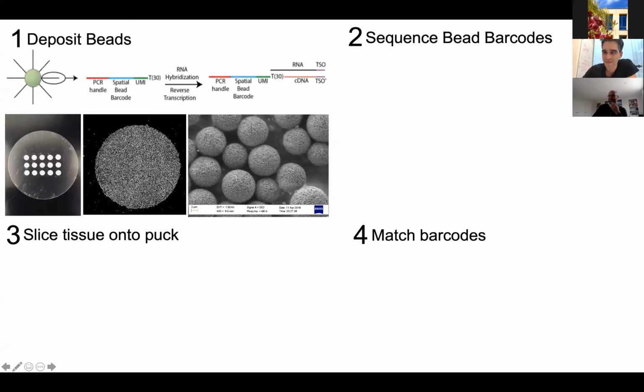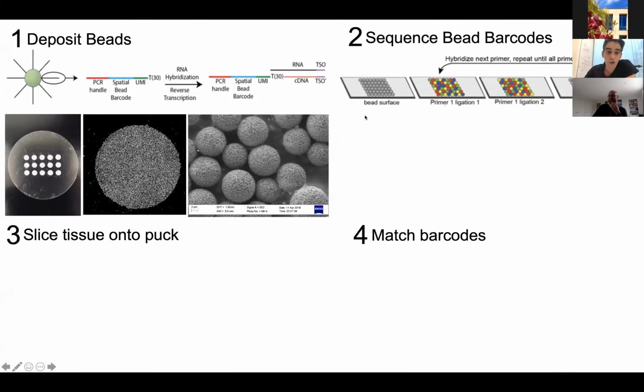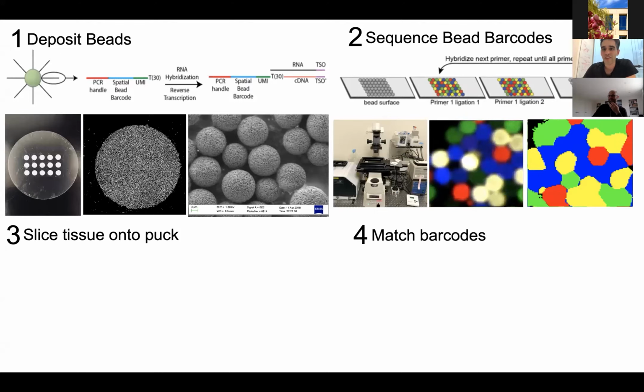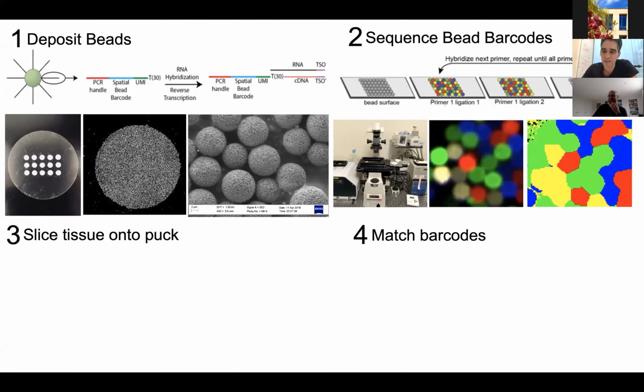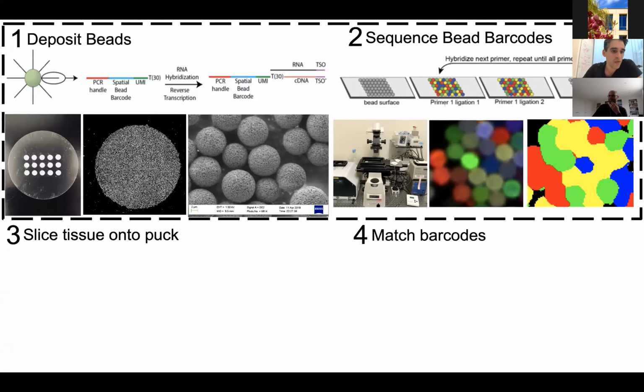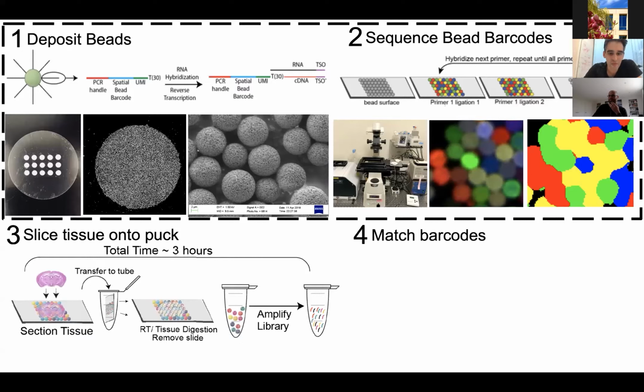You then go through and decode. The beads are deposited randomly, so we built a custom sequencer to go through and decode the barcodes. For example, this is an image of some Slide-seq beads on a surface, and round after round, you can see the base calls associated with each of those beads. And so you build up, at each location, a barcode associated with the bead at that location. You then take your tissue, slice it onto your array, and do some standard wet lab steps, which are very similar to other methods that are now being published.